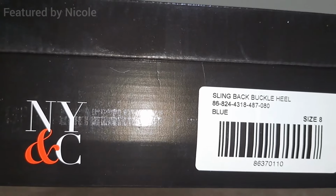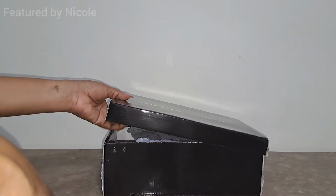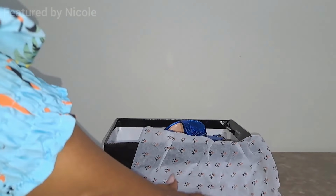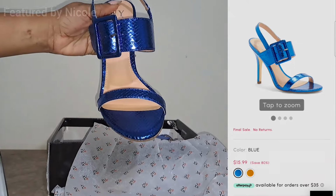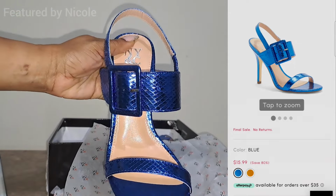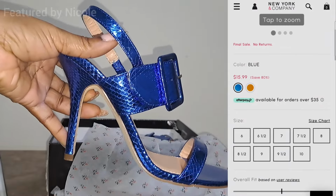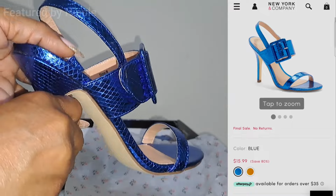Next, it's a slingback buckle heel in blue. I love it. This blue is so pretty. It reminds me of a cobalt blue or a royal blue, whatever that blue is called. Love it, love it, love it. And the heel is so thin and sexy. I love this shoe. Again, size 8, got it for $15.99.